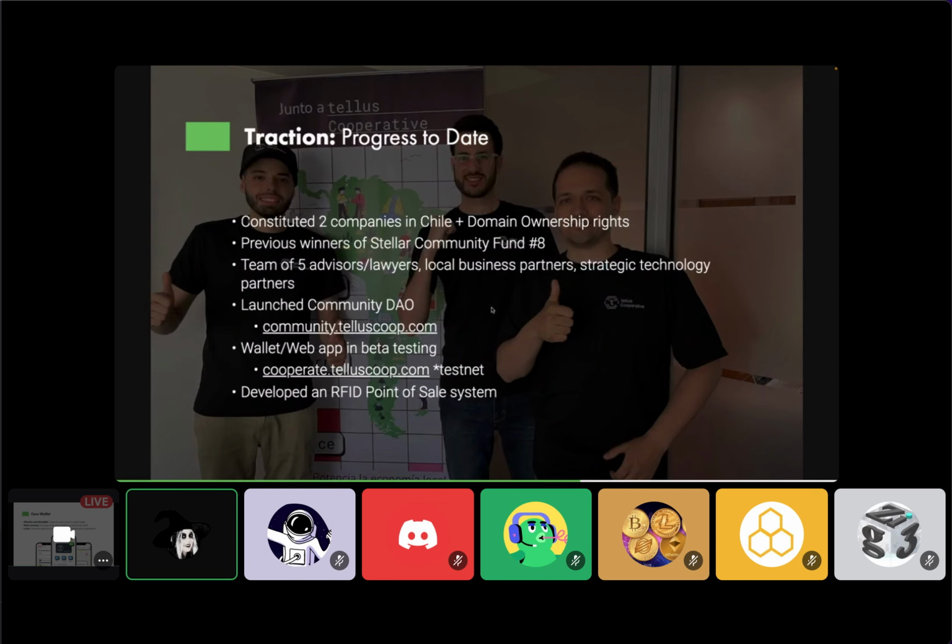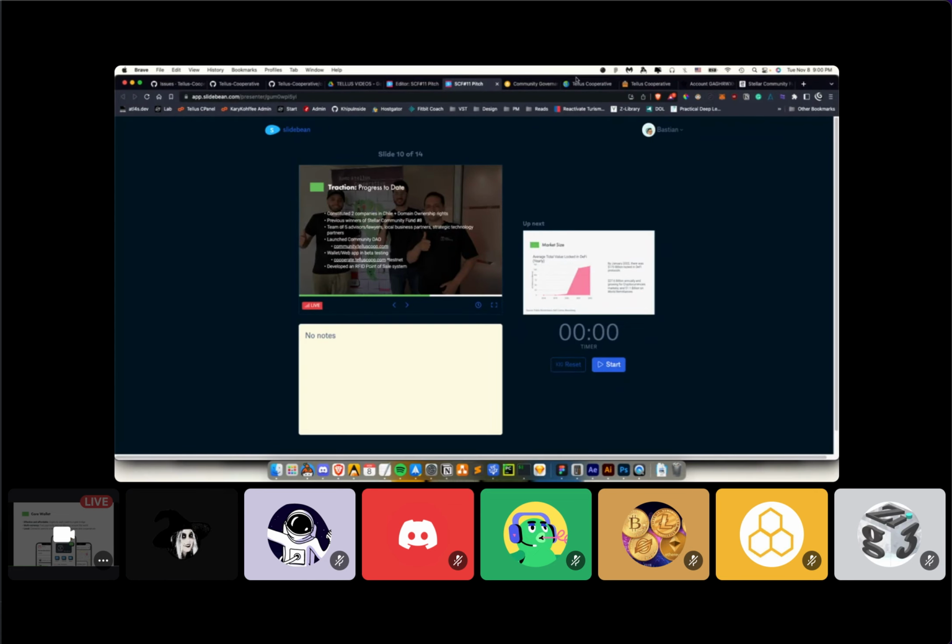We launched our community DAO. You can check it out right now. We launched our web app that is currently in the testnet. So if you need any tokens to try it out, we can help you with that. And as we mentioned, we developed the RFID point of sale system, which we have in version 4 right now.